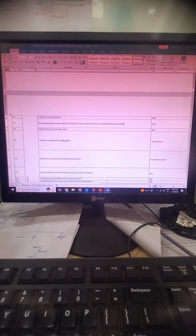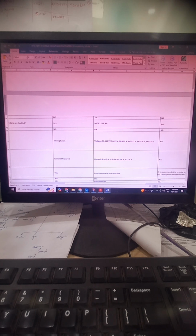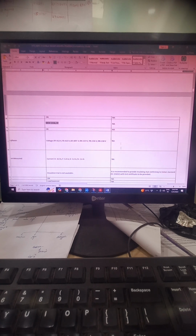If the ELCB and RCB are not available and the auditor mentioned in the MOM that ELCB and RCB are not available, then you need to mention here that 30 milliampere ELCB and RCB not available, and mention the recommendation here. It is recommended to provide 30 milliampere ELCB / RCB.